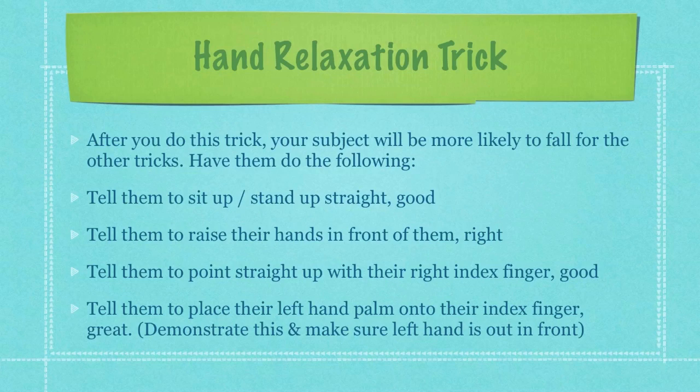Basically, all you need them to do is ask them to perform the following. Tell them to sit up and then stand up straight. Then give them a positive affirmation. Tell them to raise their hands in front of them. Tell them to point straight up with their right index finger and make sure again that the hands are still out in front of them. Give them another positive affirmation. Tell them to place their left hand palm onto their index finger.